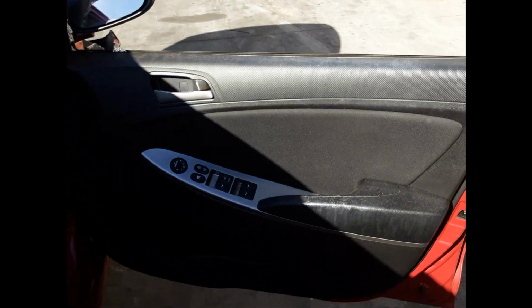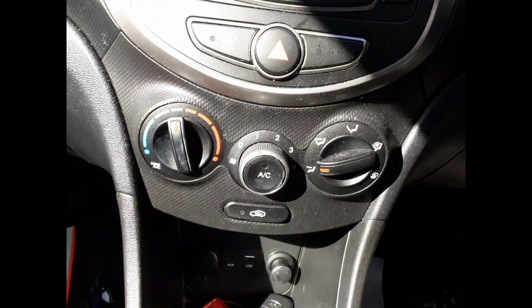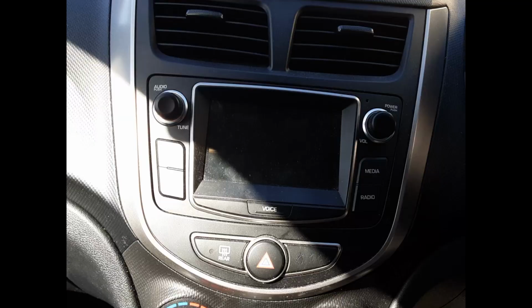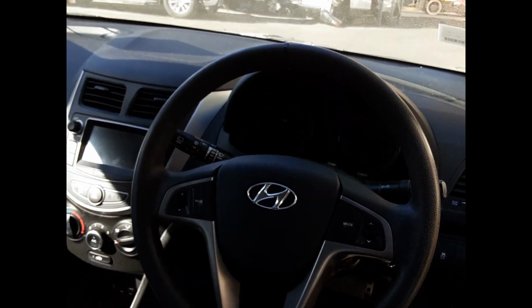We have the driver's side door trim, power window master switch. This vehicle is fitted with black cloth interior, automatic type console, automatic gear shifter, heating controls, touchscreen media player, interior mirror, courtesy lamp, left-hand sun visor, right-hand sun visor, instrument cluster, and a tidy 3-spoke vinyl steering wheel with mute and mode buttons.